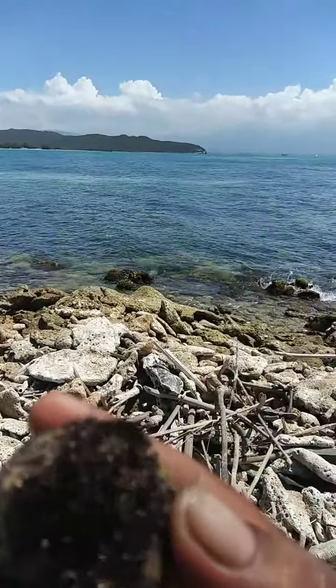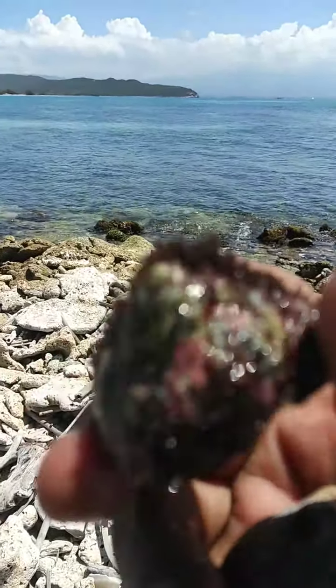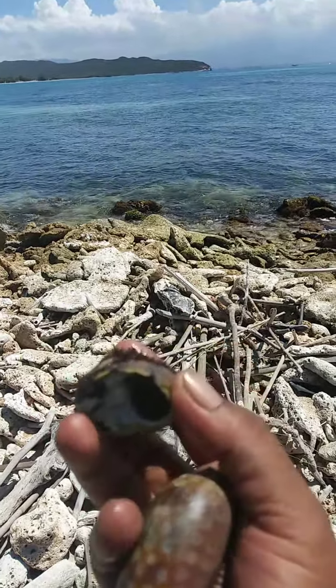Is covered. They camouflage themselves, so they actually look like the rock. They look just like the rock, so you have to really look to take them up.